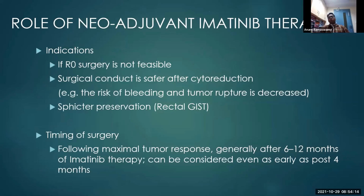As I said, neoadjuvant therapy, the things to remember are that you generally consider neoadjuvant imatinib for anywhere between 4 to 12 months. And generally at 6 to 12 months, you would attempt resection of the primary, and the indications I had briefly discussed earlier.